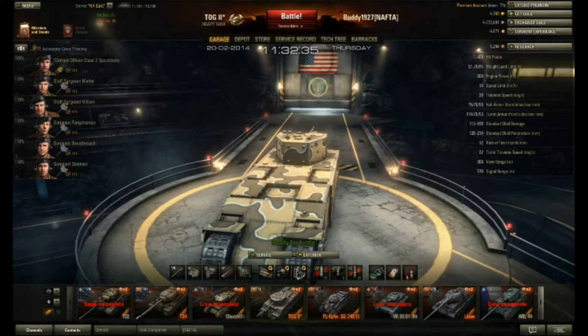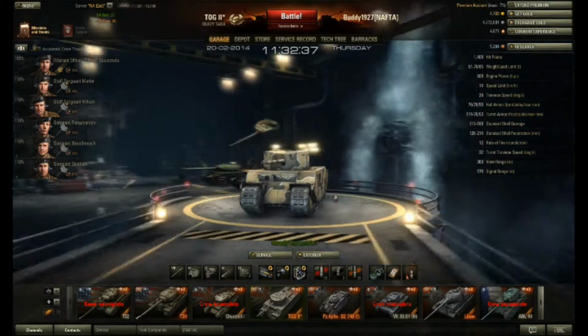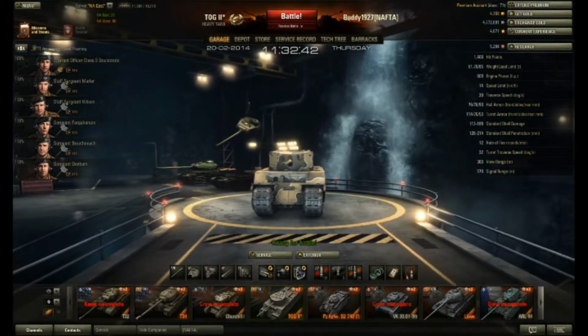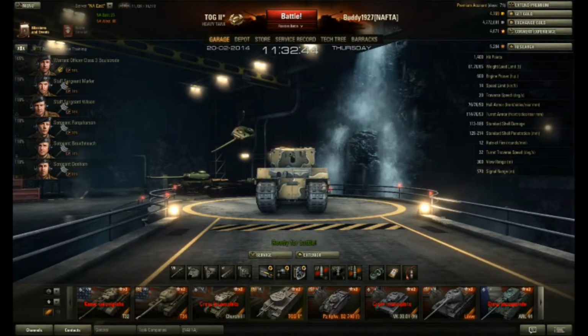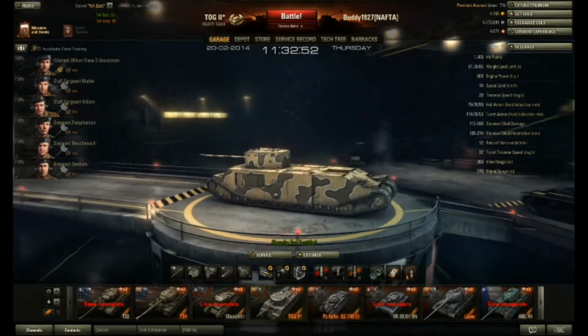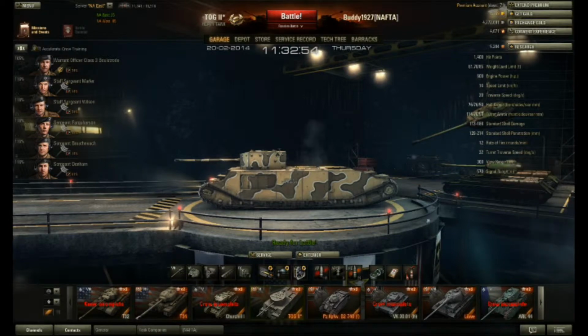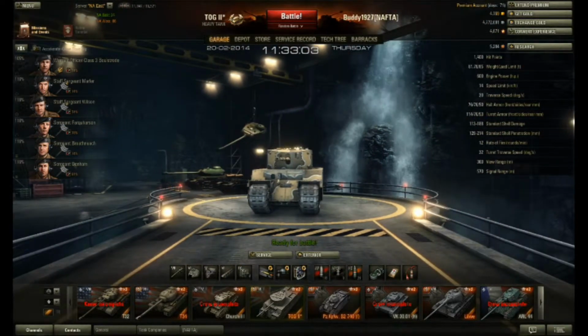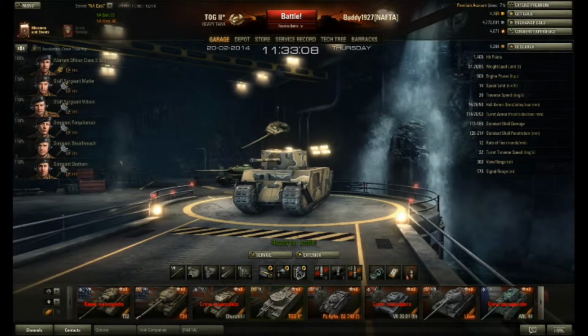The only drawback to this tank, it is slow and it is not maneuverable at all. When you are facing the enemy, always face frontwards or a little bit angled. You want to give it as little profile as possible. As you can see, the profile on the side, you got a huge target on there. And like I said, right here is the weakest part of this tank. But when you face the enemy at a little angle, you should do pretty good. So that's it for the review of this tank.